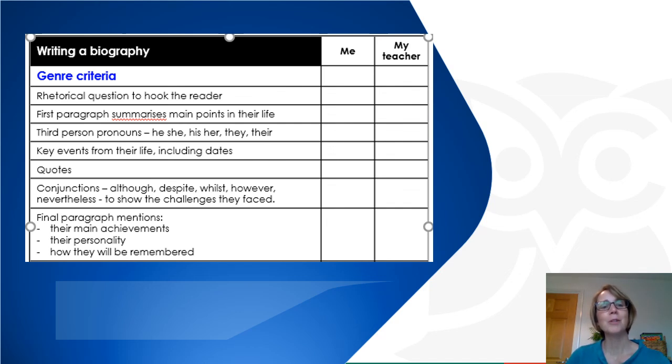The first paragraph summarises the main points in their life. Then we've got third person pronouns. We're talking about her in this case, so we will use her and she. But if it was a man or a boy, it would be he and his. And if it was more than one person, it would be they or their. Key events from their life, including dates. We've certainly had that. And some quotes. We talked about the quote.